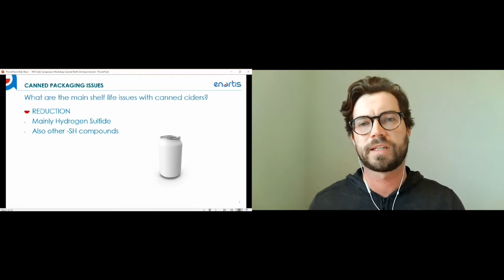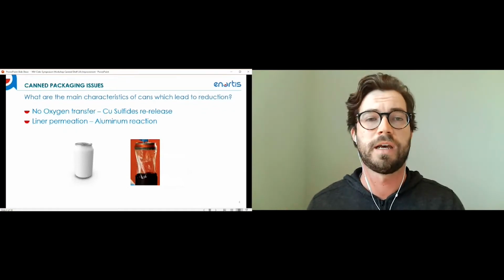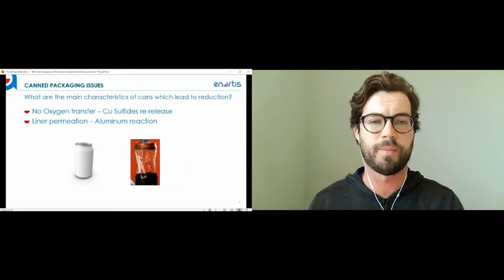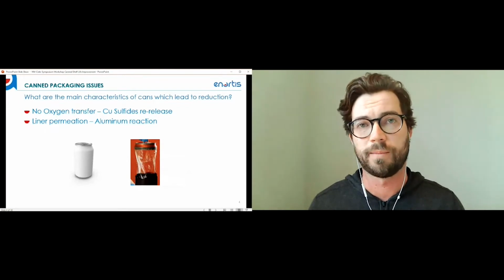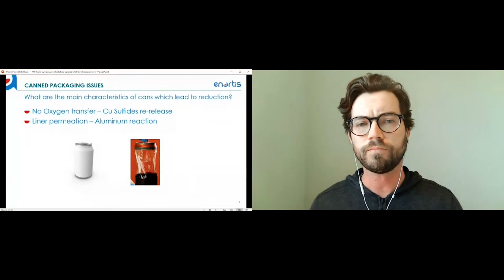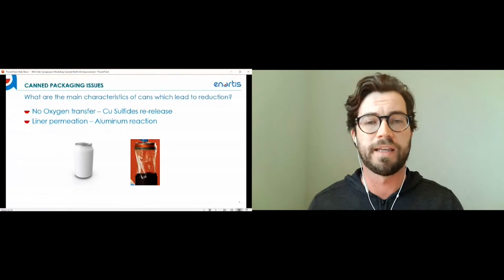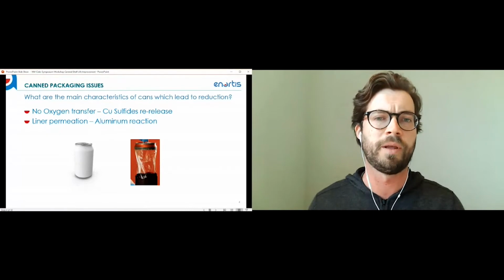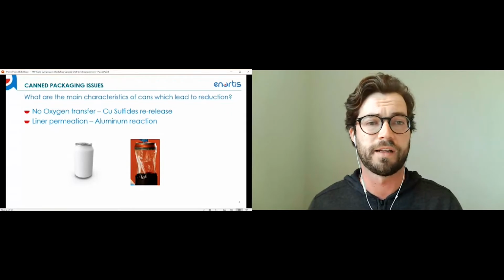The main characteristic of cans that can preamble reduction is that it's a no oxygen transfer package. A can is a sealed environment and doesn't allow any oxygen transfer. That's the definition of a reductive environment, where we don't have any oxygen ingress. We have a lot more of a reductive environment, and with that, we can have the evolution of sulfides. In particular, we think that copper-bound sulfides are really important in this particular environment. So we can have copper sulfides re-release, and I'll talk more about copper sulfides in a few minutes.